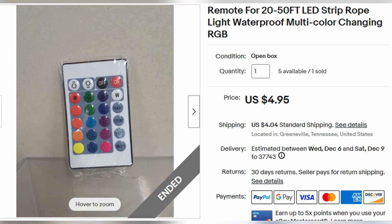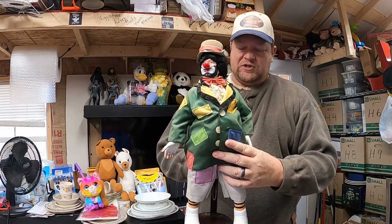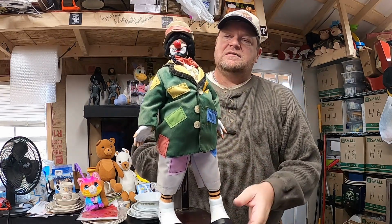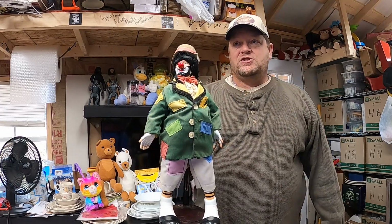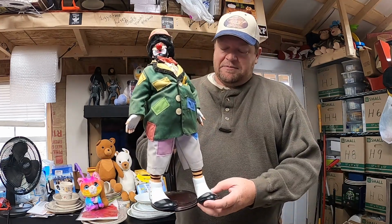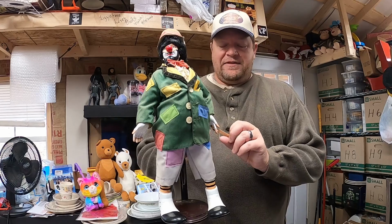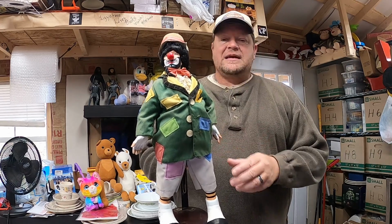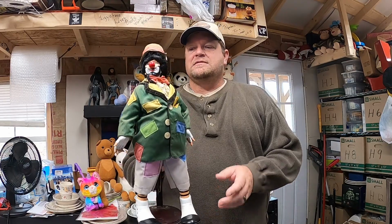I'm not going to pick him up. Maybe I should. All right, this big guy right here. He's 20 inches tall. He's a Dynasty doll. His hat comes off. We got probably 10 of these at a churchyard sale at the beginning of last year. We sold all but 2, I think it is. And he finally ended up selling for $25. And I think we paid $3 a piece for him. And his name is Reginald. He is numbered 676 out of 5,000.